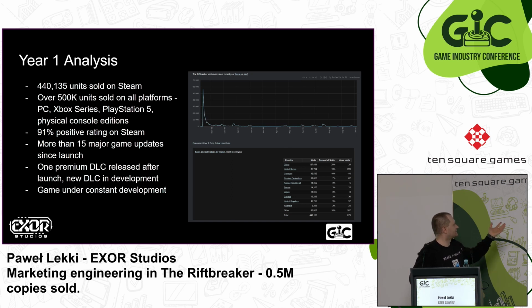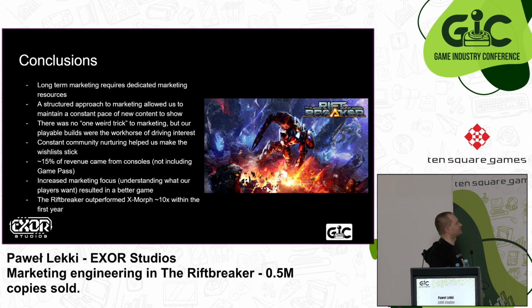The game right now has a 91% positive rating on Steam. We had more than 15 major game updates with new content and tens of stability fixes, etc. We had one premium DLC release after launch, new DLCs in development, and the game is still under constant development, and we're developing online multiplayer. It's a game as a service, as we call it.